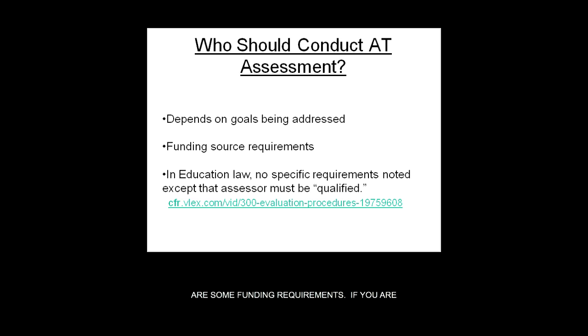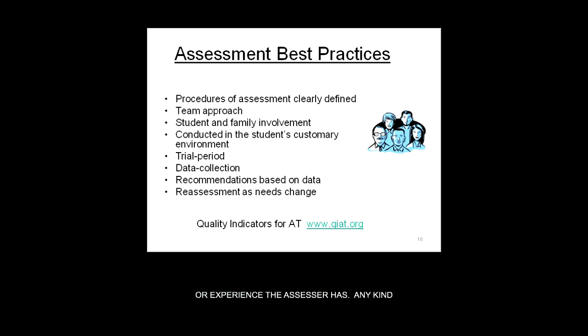There are also some funding source requirements, like Medi-Cal. If you're using Medi-Cal as your funding source, you need to have a medical professional, a doctor or a speech therapist, writing that assessment report. So you have to look at the funding source requirements as well. So it is a good idea for the parent to ask what qualifications or experience the assessor has.